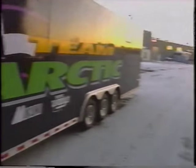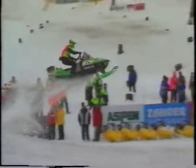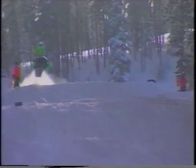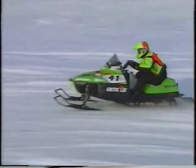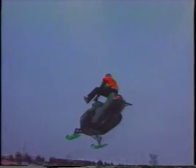This is Team Arctic, one of the winningest racing teams in the world. And this is the racetrack. Here, new ideas are born, and Arctic Cat technology is put to the test. And it's paid off, too, not only in the dominating ZR440 Snow Pro and the new race-proven Z440 Snow Pro, but in our entire line of sleds.